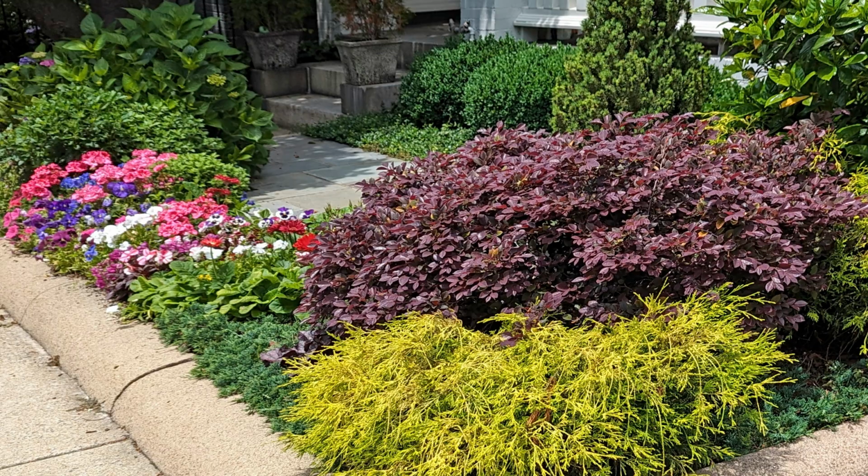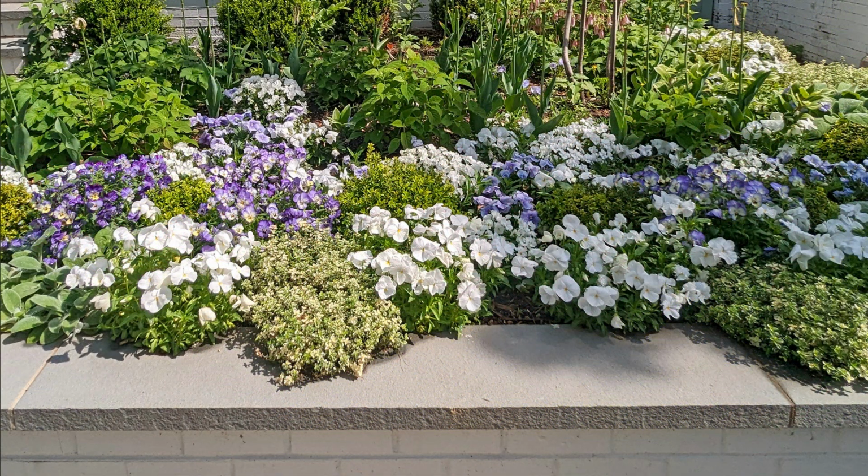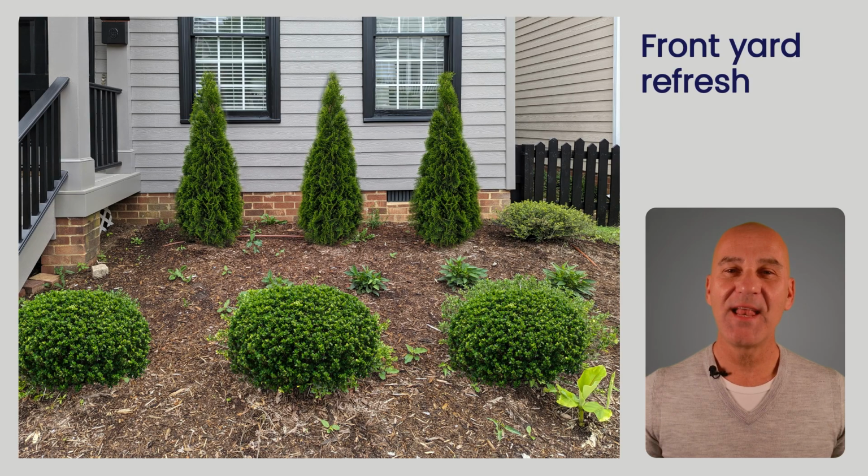Now, here are a few examples of properties with exemplary front yards without any lawns. I just had to share how some folks in Richmond curate their front yards so beautifully. These yards are extraordinary, but it takes a lot of work to maintain, right? Here's an existing front yard that needs just a little quick refresh. I wanted to show you that a little time and effort goes a long way.